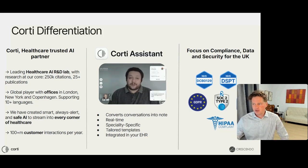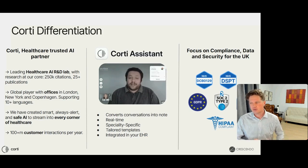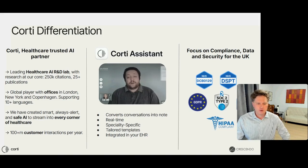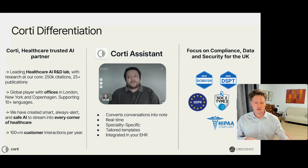What we are going to speak about today is the block in the middle, something called Corti Assistant. That is one of the Corti products. Corti has several products. It's very much focused on how you get a clinical conversation, a doctor-patient conversation, transcribed into a note. And you can select how that note should look. All of that we want to happen in real time. While the doctor is speaking, the AI is listening in and creating a note in real time, not after the fact. We do that for multiple specialties, and it's also possible to create templates which are aligned with your EHR and with the patient case in front of you.